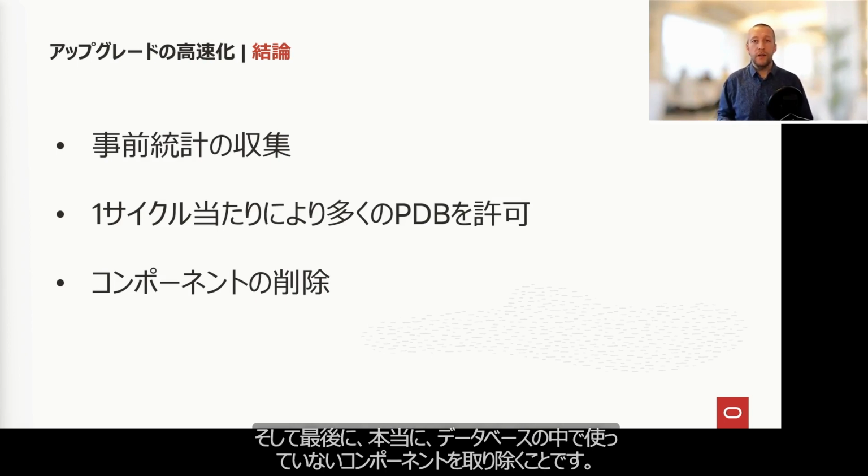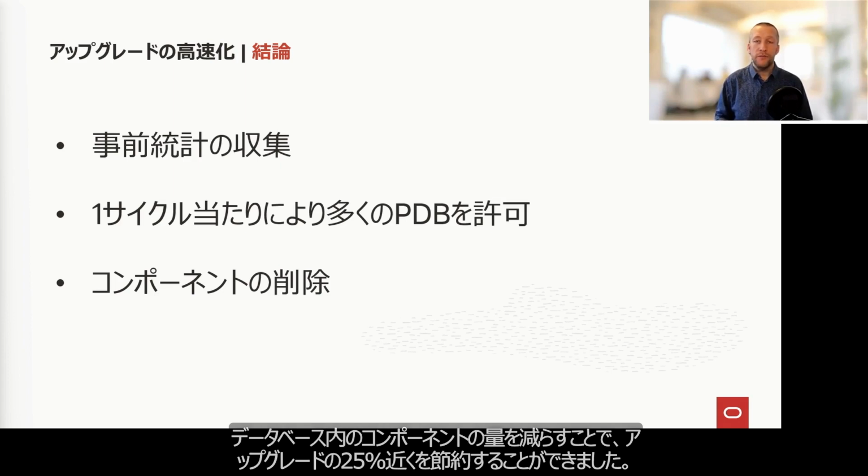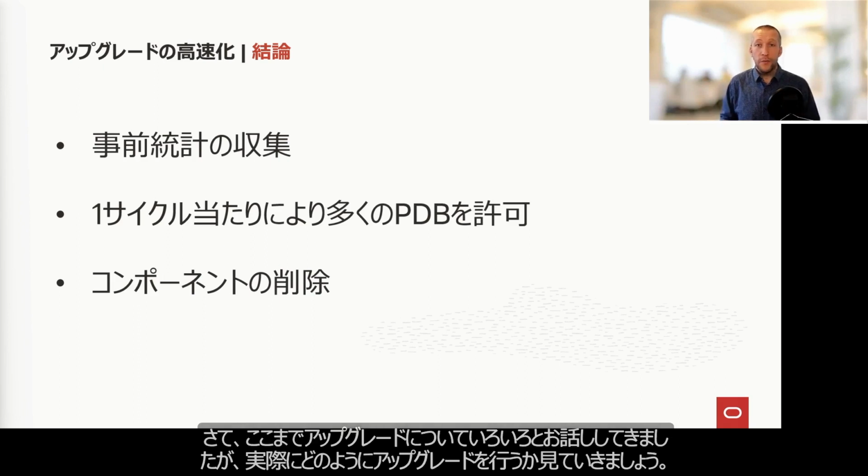And finally, really, you should get rid of those components in your database that are not in use. And you saw the effect on the numbers here. Almost 25% of the upgrade could be saved by lowering the amount of components in the databases. Now that we've talked so much about upgrade so far, let's see how you can actually do an upgrade.